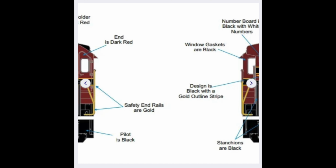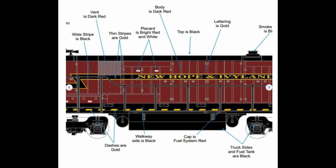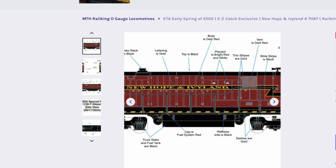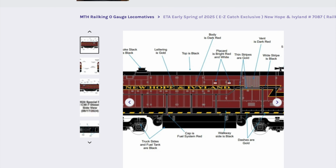I did hear from the folks at Easy Catch that they are sending some notes back to MTH, so of course, design subject to change between now and ultimately when the engine is released sometime around April 2025. But the folks have told me that they expect that this limited run will sell out before they ever get it in their hands next year in the store.